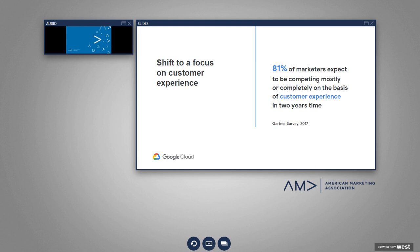There has been a large shift across the industry to a focus on customer experience. In fact, a recent Gartner study found that 81% of marketers expect to be competing mostly or completely on the basis of customer experience in 2 years' time.